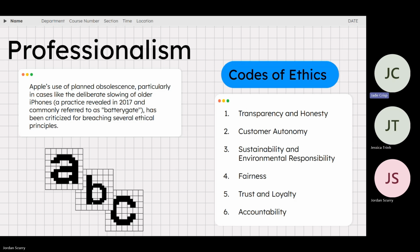They also broke sustainability and environmental responsibility, which is encouraging consumers to upgrade prematurely, and this leads to increased electronic waste. They were unfair by degrading performance without proper disclosure to consumers, and they were unfairly compelled to spend money on upgrades or repairs. Trust and loyalty. Apple's decision to undermine the trust of loyal customers who expected their devices to function as promised. And finally, accountability. Apple intentionally didn't take responsibility for the issue until it was discovered, leading to legal battles and financial penalties.